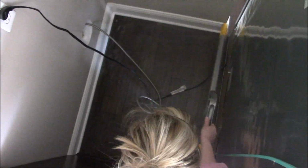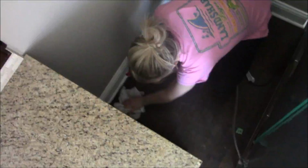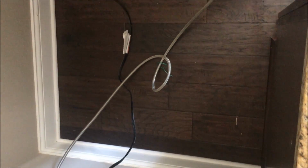I vacuumed all of the dirt and dust up and then wiped down the floor and the cabinets that surround the appliances, especially around the stove. Those little grooves where crumbs and stuff fall, it was pretty dirty. Later that day, I also cleaned behind our washer and dryer.